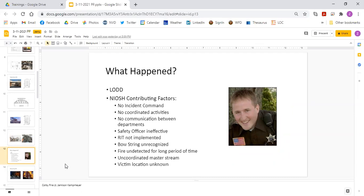Here's the NIOSH factors. There was no incident command. Activities were not coordinated. So you remember I talked about the opposing hose lines. There's no communication between the departments. Their radios didn't talk to each other. It said there was an ineffective safety officer. There was no RIT. They did not know it was bowstring truss construction.